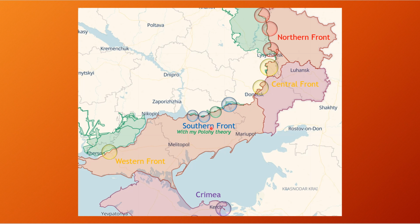Then we have the southern front, marked in blue. That is obviously where Ukraine is making their grand attempt to reach the Azov Sea and kick Russia out of the south of Ukraine. Also marked with green, my own little theory about Polohy. Ukraine might actually be going after Polohy rather than Tokmak, but we'll get into that later on.